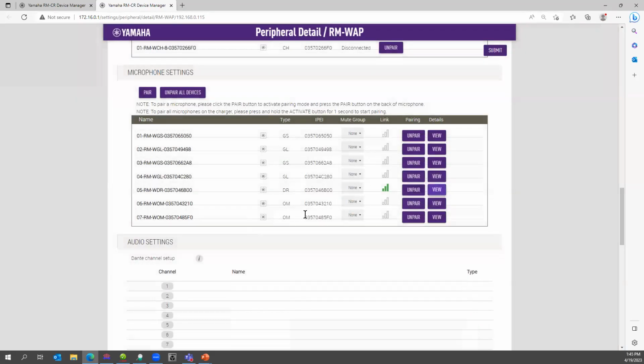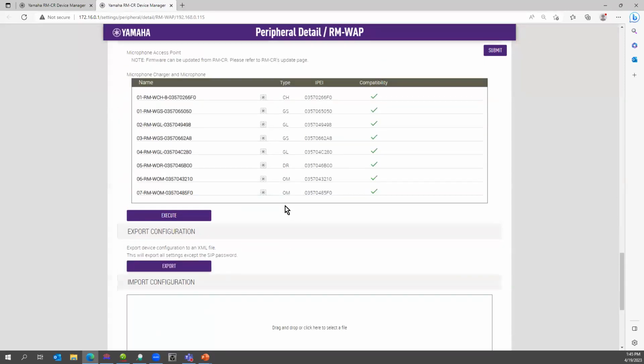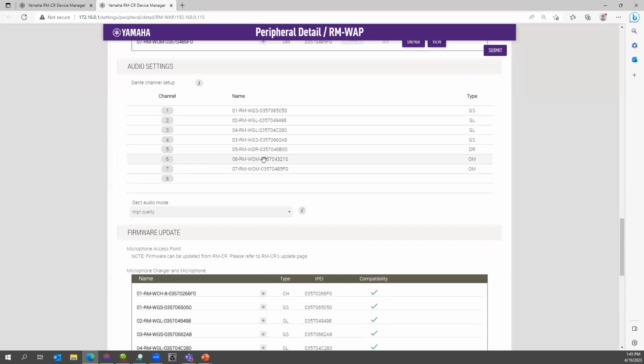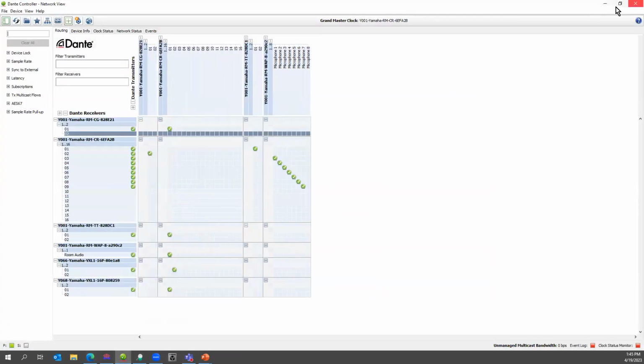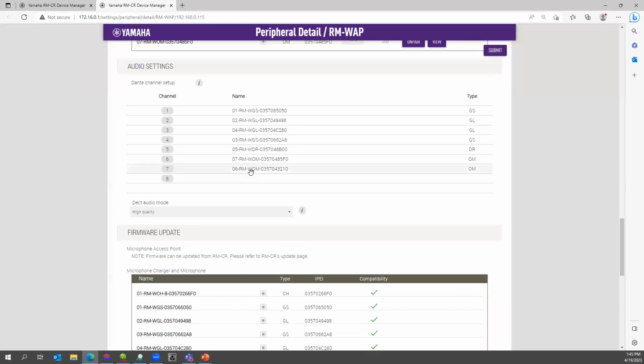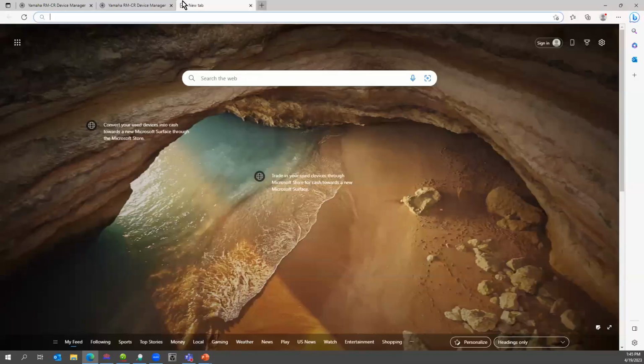Now, again, if you want to log in and have more control, well, by the way, check this out. The Dante routing, maybe in the old days, I had to go into Dante Controller if I wanted to move channel 6 to channel 7. Now, I can literally drag and drop it, and I just moved these two. And if you opened up Dante Controller, you would have seen those changes happen live. Very, very cool stuff. So let's jump in the front door and look at how you would set this mic up standalone. Same process, right? Glean that IP address and log in directly into the system.